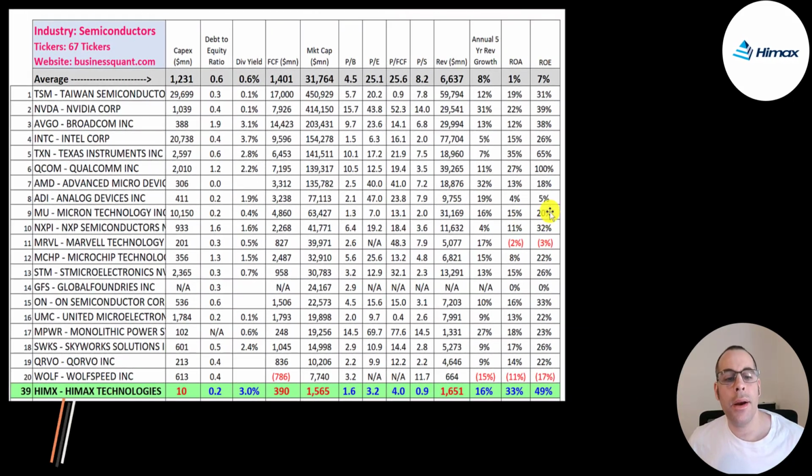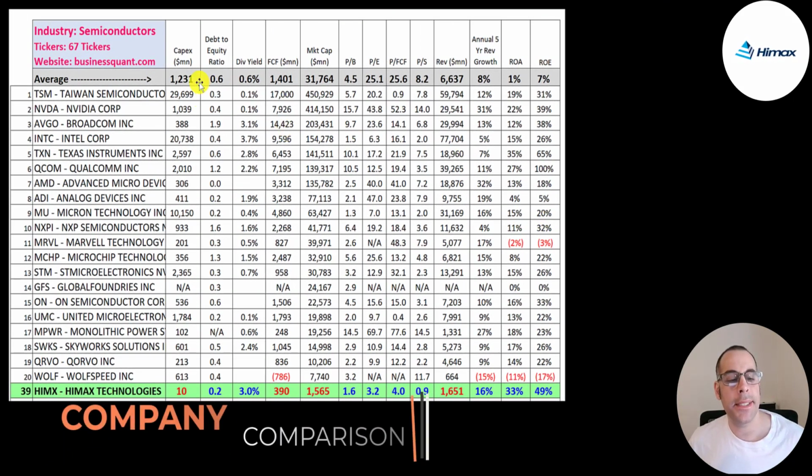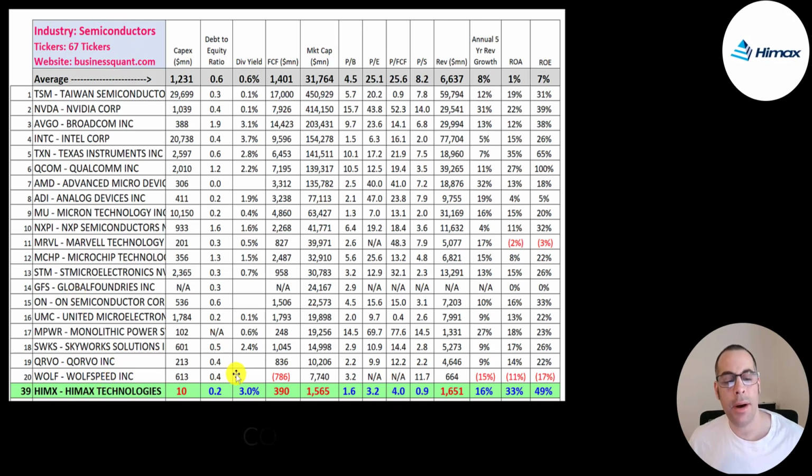The best way to look at ratios is to compare them to companies in the same industry. There are 67 companies in the same industry as HIMX, and if HIMX has a number in red, they're worse than the average. If they have a number in blue, they're better than the average. They don't spend much in CapEx since they outsource their manufacturing. They outsource to companies like Taiwan Semiconductor. They have a good debt to equity ratio, only 0.2. That means for every dollar of equity, they have 20 cents of debt. They pay a high dividend relative to the average. They generate less free cash flow than the average company, but they are a lot smaller than the average.